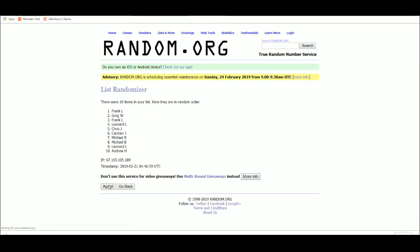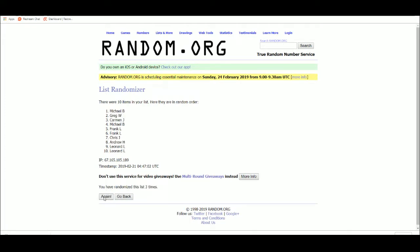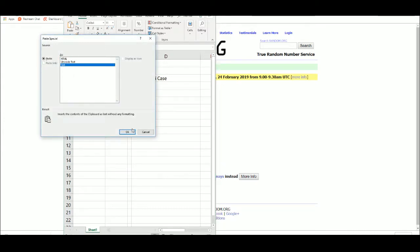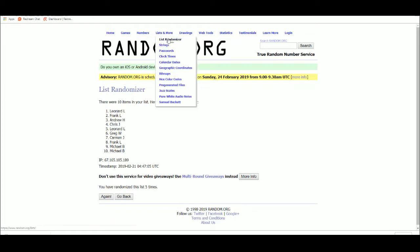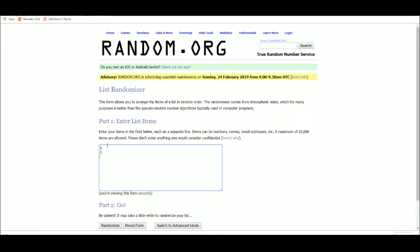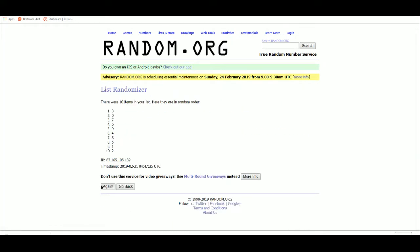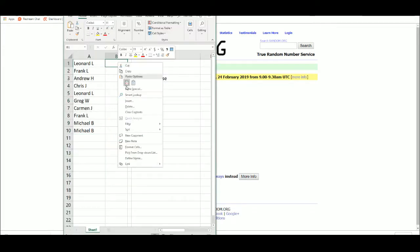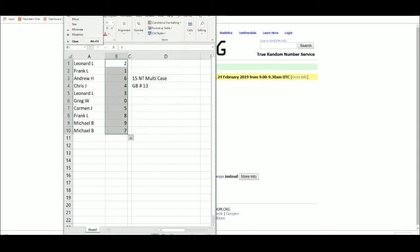Five times. Leonard at one, Michael B. at 10. Let's get our serial numbers. Two top, seven bottom. Alrighty, look over these numbers here.